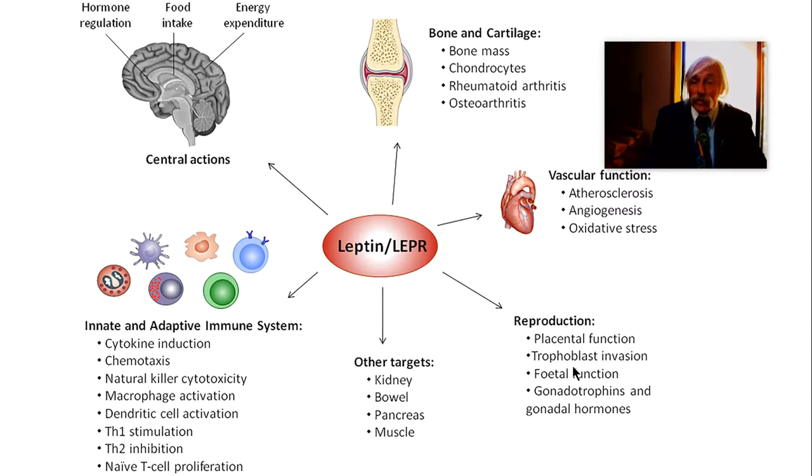Reproduction, such as placental function, trophoblast invasion, fetal function, gonadotrophins, and gonadal hormones are also regulated by leptin. Other targets: kidney, bowel, pancreas, and muscle. Bowel, particularly when you think about inflammatory bowel disease. Again, I talked about that in a previous Authentic Biochemistry and VerEvMed video lecture.